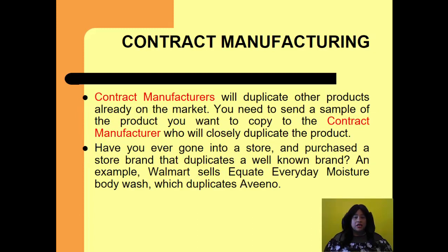If you decide to do contract manufacturing, contract manufacturers will duplicate other products already on the market. You need to send a sample of the product you want to copy to the contract manufacturer, who will closely duplicate the product. Have you ever gone into a store and purchased a store brand that duplicates a well-known brand?